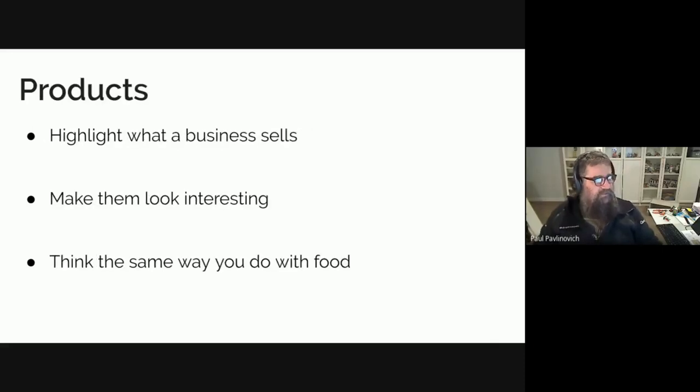Now, product-wise, it's good to highlight what a business sells or the features of a place and try and make the stuff look interesting. Max has found something else to show us. And for products, think the same way you do with food. You make food look attractive, like something that people want to eat. Do the same things when you're in a store with their products. What do you want to show us, Max?